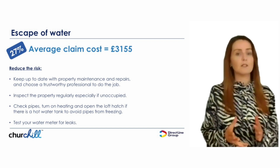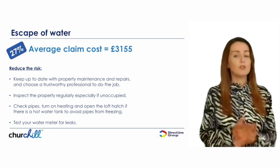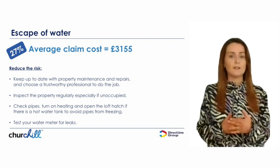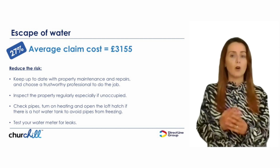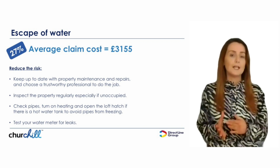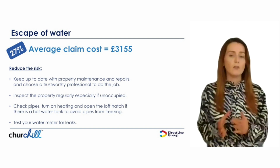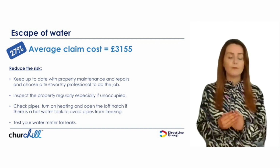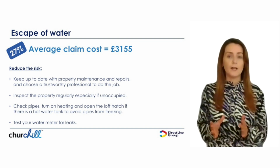Now, there are a number of reasons why this could happen, such as DIY gone wrong. So again, it's imperative to ensure that the property is well maintained and repaired to prevent tenants from trying to fix the issue themselves. The majority of escape of water claims are caused by pipes freezing, particularly over the winter. So it's key to run regular inspections, turn on the heating, and open the loft hatch if there is a hot water tank. These are all particularly important, especially if the property is left unoccupied.